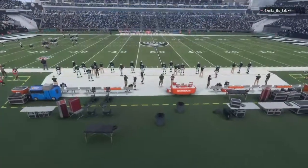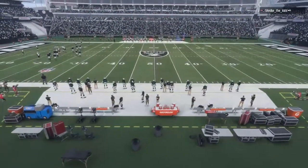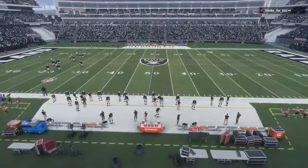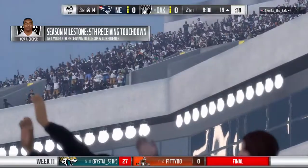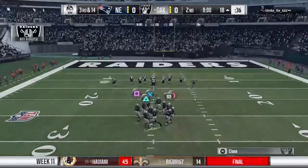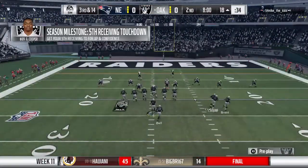Ready to go now in the 2nd quarter. Brandon Gaudin, Charles Davis. It's the Raiders in possession of the football. They're in the midst of a nice drive, but facing a 3rd and long here. Oh, long drive. The defense just cannot seem to catch a break and get off the field.